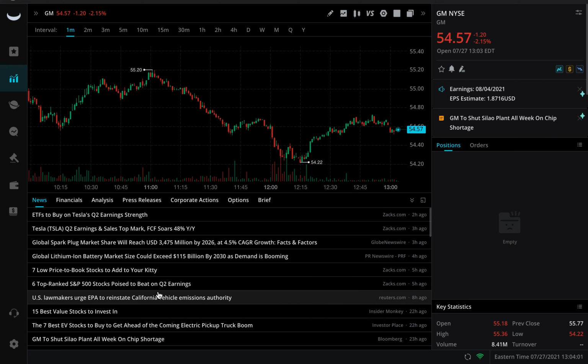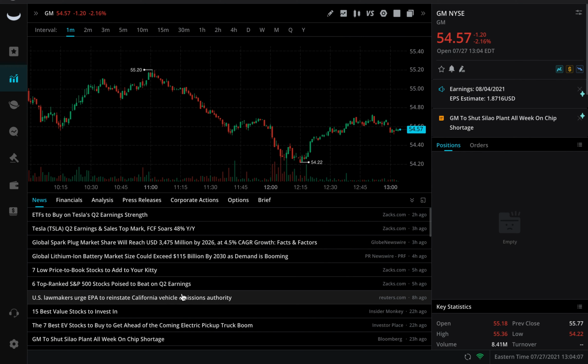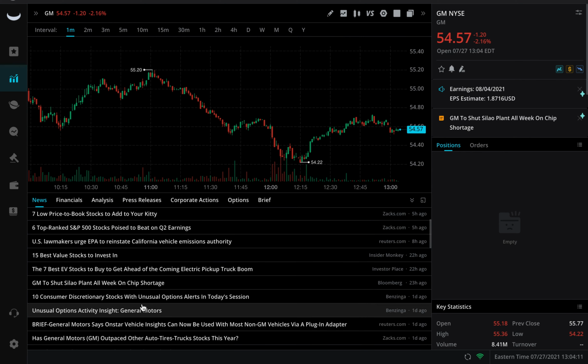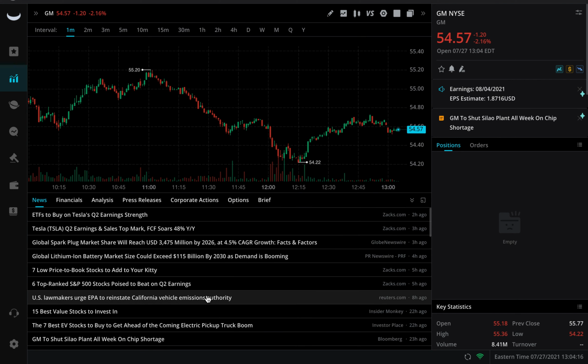Now, if we go down here, we see some other great things, right? We see news here, which basically gives you news related to that stock. And so here's General Motors. As you can see, a bunch of different news for General Motors, which is great, right? It has it all here. You don't have to go search for it in Google or anywhere else.